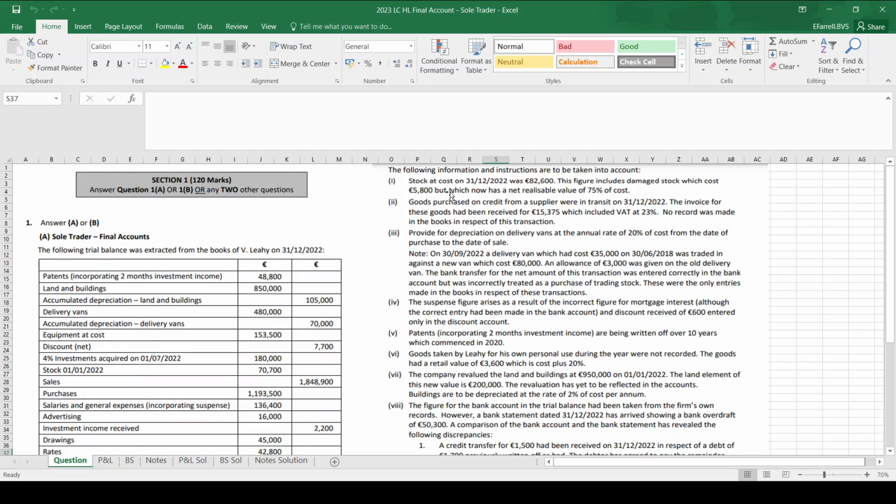So the first note says that stocks at cost at the end of the year were 82,600. This figure includes damaged stock which cost 5,800 but has a net realizable value of 75% of cost. So the stock that's damaged is 5,800 but has a net realizable value, or we could sell the stock for 75% of that 5,800.